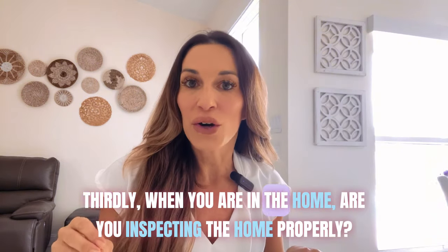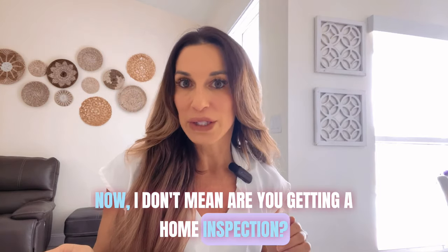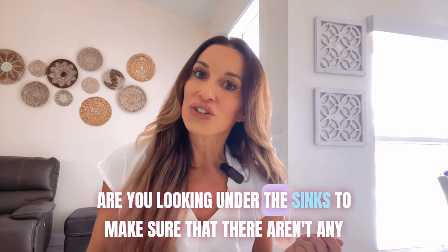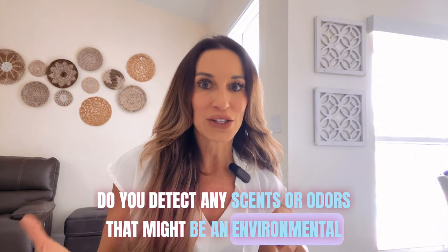Thirdly, when you are in the home, are you inspecting the home properly? Now, I don't mean, are you getting a home inspection? We haven't gotten that far yet. But are you opening the cabinets to make sure that the hinges are working? Are you looking under the sinks to make sure that there aren't any water leaks? Do you detect any scents or odors that might be an environmental hazard?